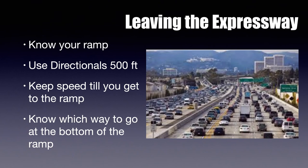But leaving the expressway is one of the easiest things to do. So just make sure you know your ramp. Make sure you don't get confused. A lot of times you'll see a number and then a letter, so it'll be like 6W or 6N or 6S. You've got to remember the letter after the number is the direction you're going to be heading on the road that you're getting onto. So just because someone says take exit 6, if you've got two options, W and N, you better know which one you really want.